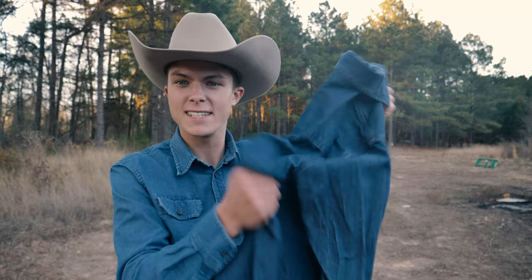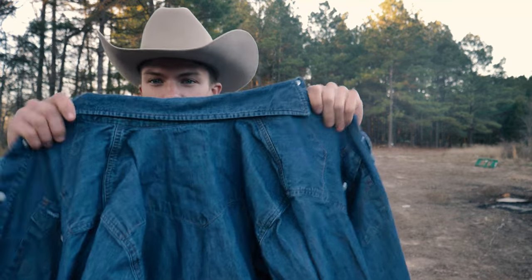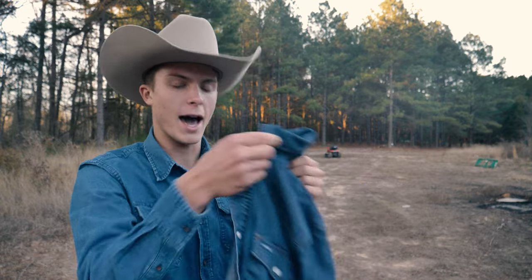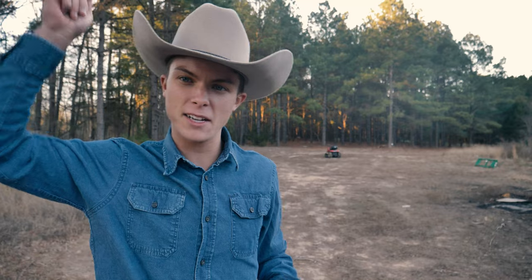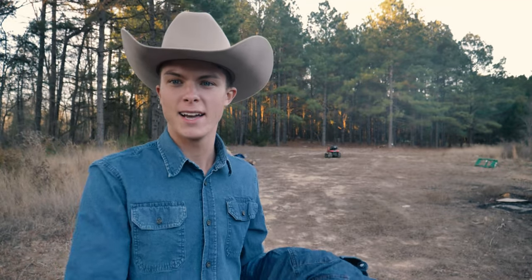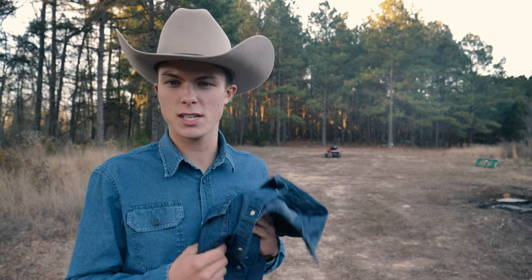You know why? Because this looks awesome. This is very nice, very high quality. The button up snaps, something about it just screams quality, and I really, really like this one. This one's too plain for me. It's a little too light. As you can see, this one's a little bit richer.